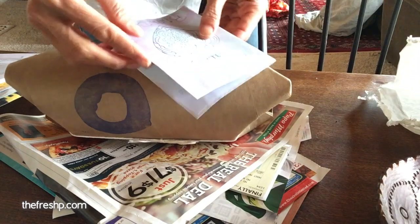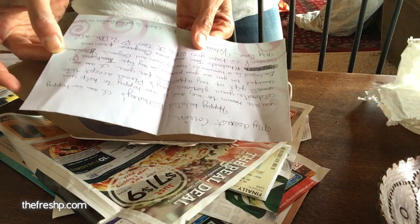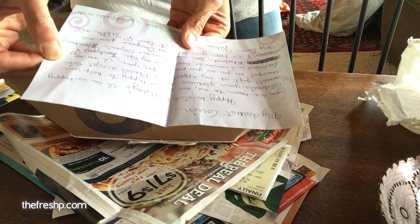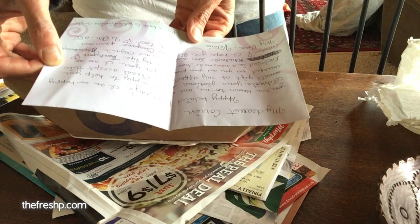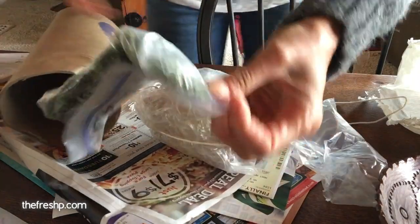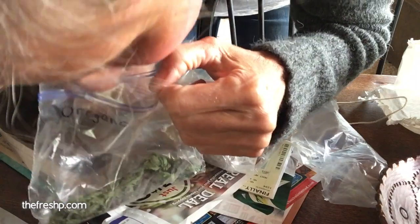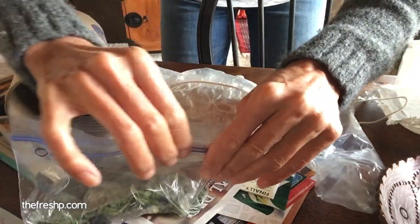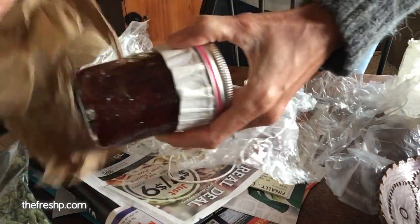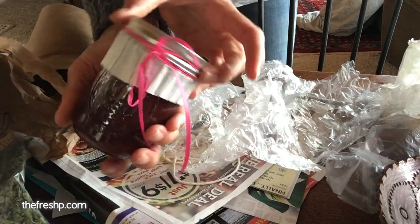Oh, how so sweet. Someone remembered my birthday. Organic strawberry rhubarb jam and an oregano from our garden. Oh, how wonderful. What a lovely present. Look at that. Gorgeous. I love the consistency. Thank you, Victoria. Can't wait to try it.